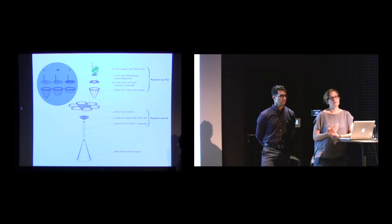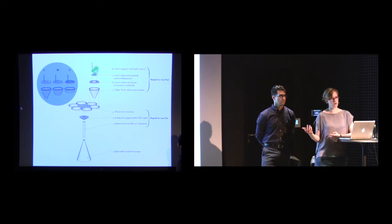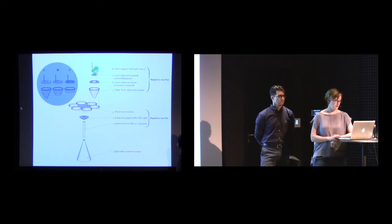Also important is to think about even the maintenance of the system. If it takes a person more than 5 minutes each day to care for this thing, it's too much time. People don't want to spend tons of time doing this. They want to spend some time, but you don't want to be cleaning your system for hours every day. So the idea is even the pods themselves, you can take them out and put them into your dishwasher. So it's very easy to maintain.